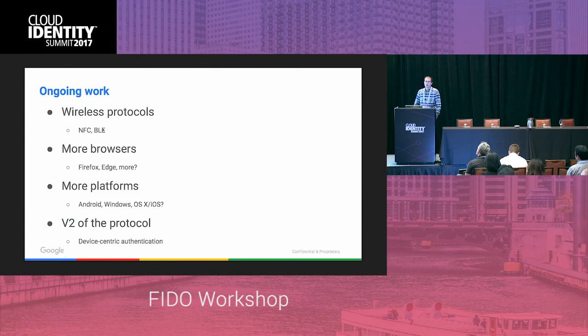The Yubico tokens that everyone knows and loves, the fancier ones support NFC protocols. With the web authentication working group that's been talked about previously by Tony, more browsers, Firefox, Edge, others are picking up support for the protocol. More platforms, Windows, Android. In the future, hopefully iOS and OS X will pick up support, although certainly if you're using Chrome on Mac OS or on iOS, if you're using the BLE tokens, you can also talk to that.